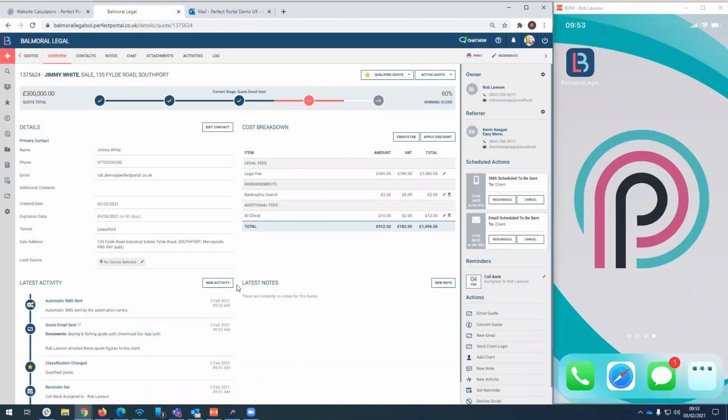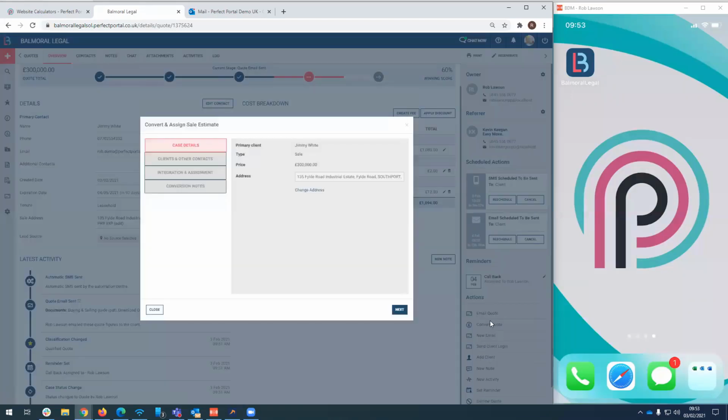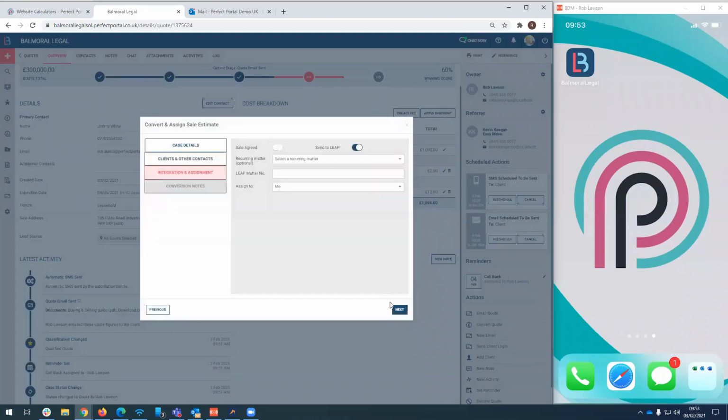What I'm going to do here, Jimmy White has already been wowed by the process. He wants to instruct us. So we're going to convert this quote into a matter. And it's a simple process of just pressing the convert button here. We need to check a few details. We've got Jimmy White's details. We've got Kevin Keegan's details, the referrer. Are the details correct? Yes, they are. And we'll push that through.